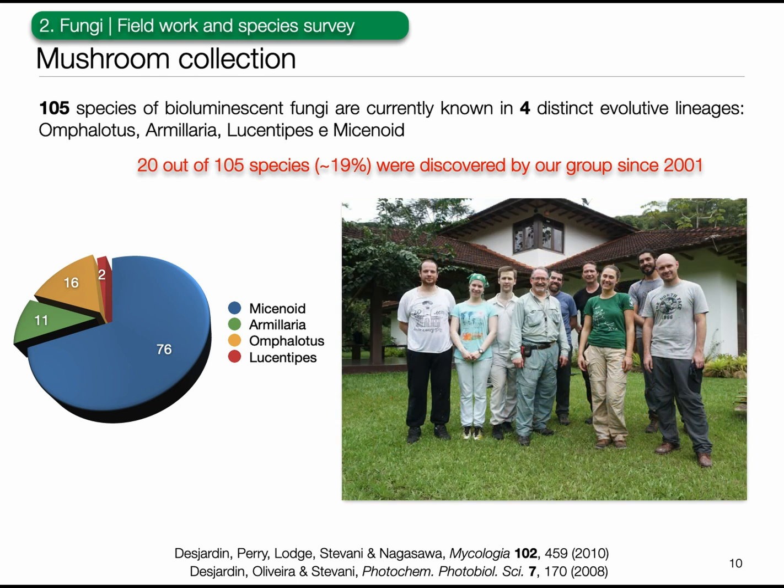From the beginning, we were able to discover and identify 20 of the 105 species described in the world. Most of them belong to the mycenoid lineage. The Lucentipes lineage, as already mentioned, only exists in Brazil. They probably belong to a new genus of bioluminescent fungi. In 2008, we began a fruitful collaboration with IPBio. Ever since, our work has gained momentum, and we are able to speed up the process of finding new species.